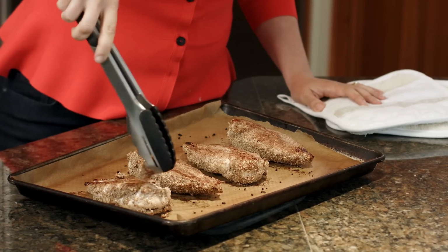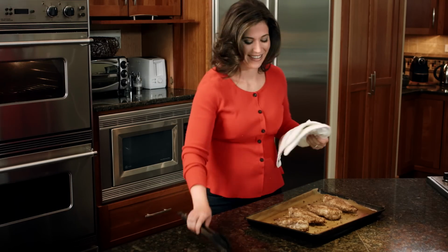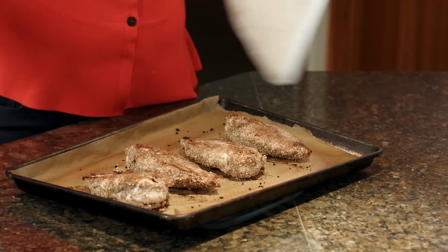Oh, a little piece falls off. You just put it back on. It'll taste great at the end, I promise. I'm gonna put that back in the oven for 10 more minutes.